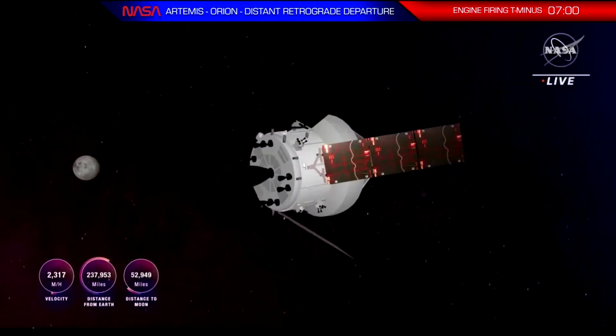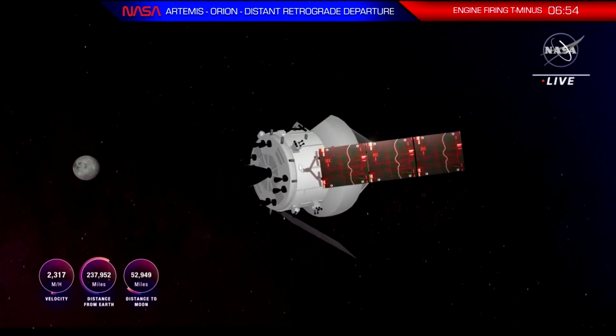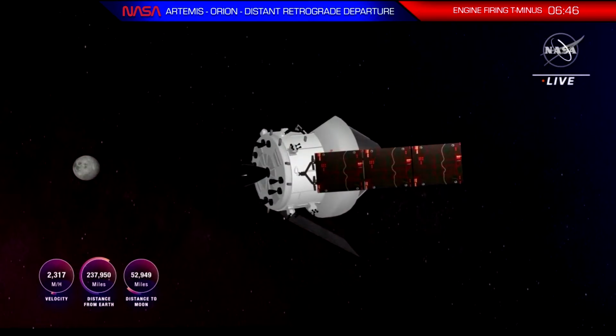Gotcha. And so as far as protection goes, again, for our astronauts on future missions, we know this is an uncrewed mission, but future missions will have astronauts aboard. What can we expect beyond this for astronaut protection in terms of radiation?